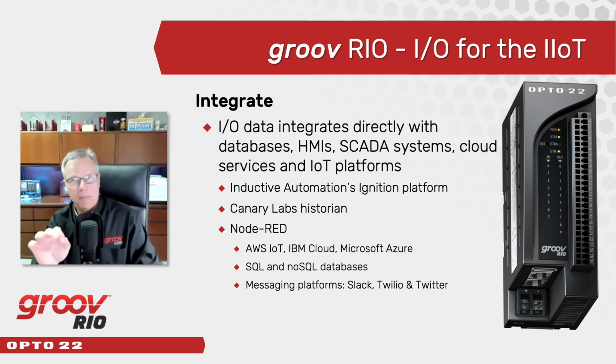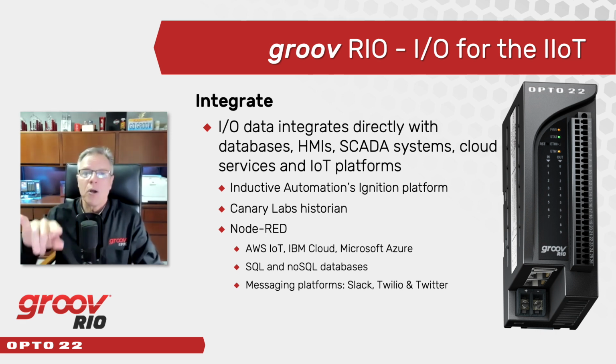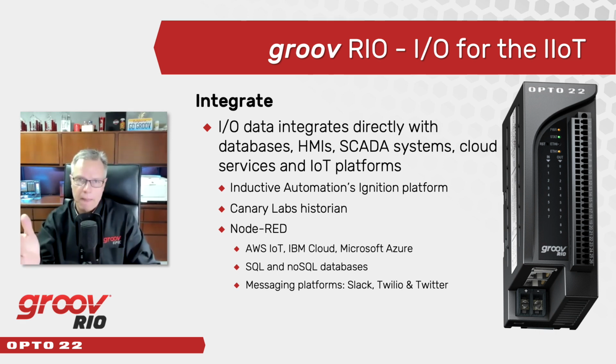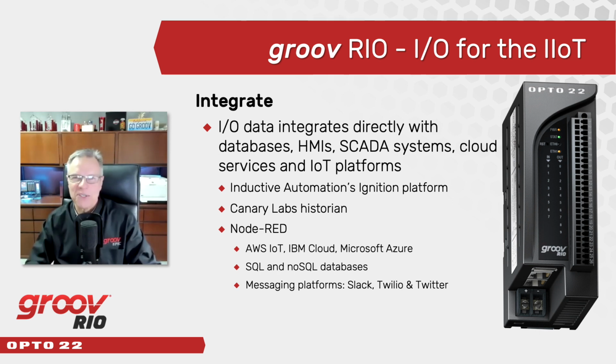Now, one we're really excited about is our extremely simple and elegant integration with the Ignition platform by Inductive Automation and the Canary Labs Historian, both of which support MQTT and Sparkplug-B, which I'll talk about more in a moment. There are also built-in tools for communicating directly to cloud systems like AWS, IBM, Microsoft Azure, just to name a few. Or maybe cloud's not your thing, and you just want to move OT signal data directly to a database, whether it's SQL or otherwise. Or maybe you're really out there and you want your I/O data showing up in your favorite Slack channel, or maybe even text or tweet it to the masses. And no worries, RIO can do that too.